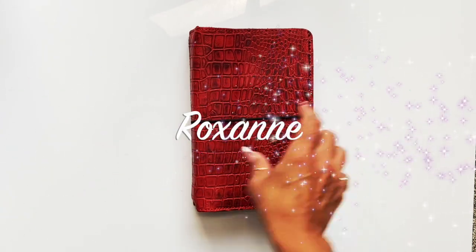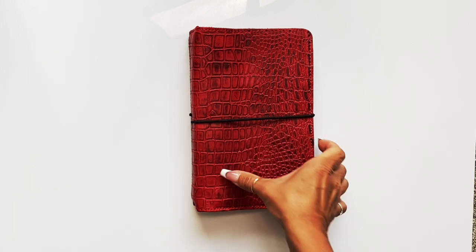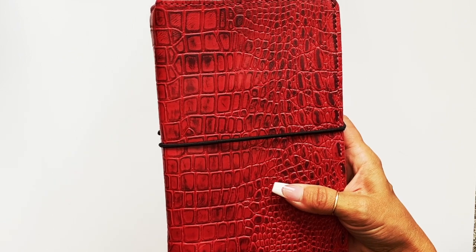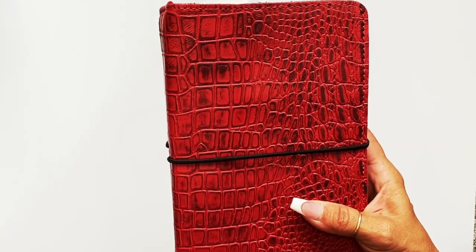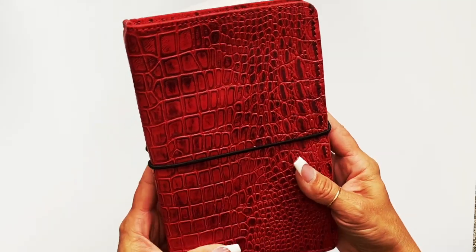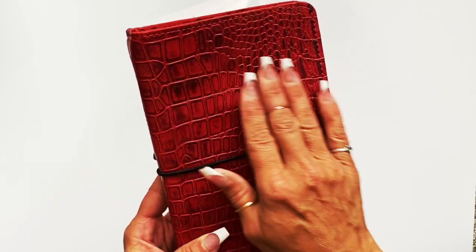Okay, our second one that I'm going to be showing you is Roxanne. And I'm going to show you her wallet too. Roxanne is gorgeous. She is the exact same as our other croc line. So in our croc line, we have Yazabel. We have the darker browns. In case you don't know the names, they're just darker, beautiful browns and a black. And this one is gorgeous in that it is a beautiful red. And it's got some dark tones to it.